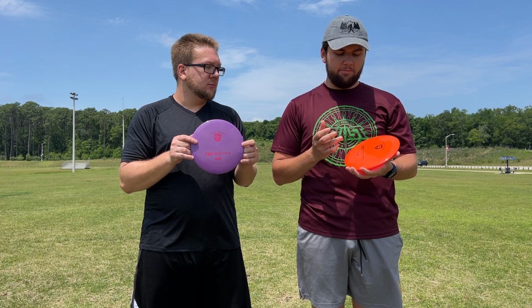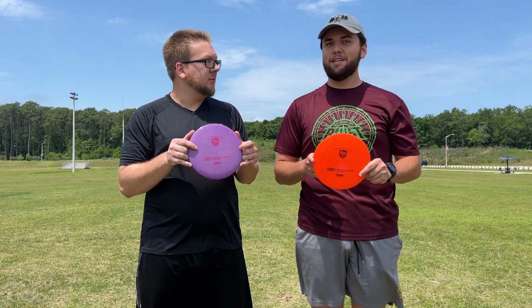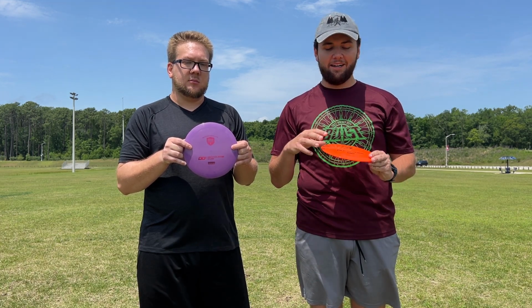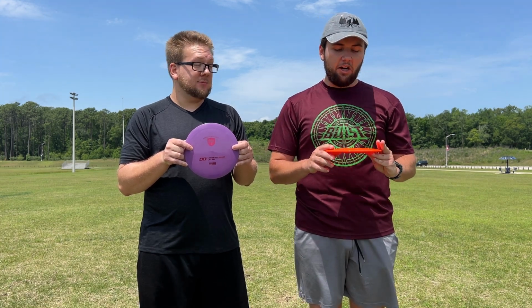Yeah, so piggybacking off of what Dustin said, I don't know if this is what it was intended to be when they made it, but I really hope it stays this way. I think this is a pretty unique disc slot in that it's a controllable, lower speed distance driver being an 11 speed, but it has a lot of bite to it. It can fight the wind, which I think is really hard to find. And actually it's a slot that I've personally been looking for for a while. So I got my bag right there.